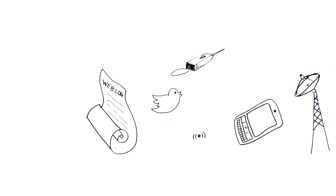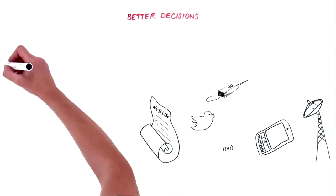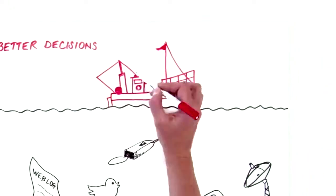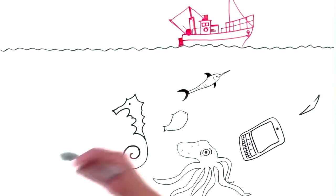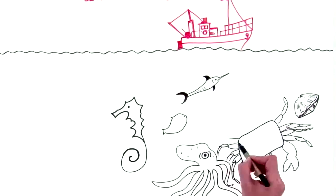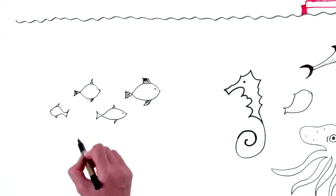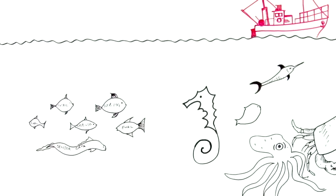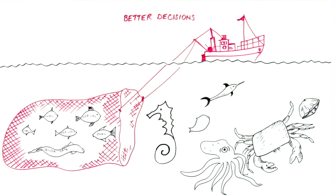So how do you make sense of the volume of data that arrives so quickly from so many different sources? Well, it's a bit like taking a fishing trawler out to sea. Oceans have billions of creatures in them. Fish, crustaceans, mammals, and even plankton. Just like businesses have access to terabytes of structured and unstructured data from many different sources, and that data can be harvested. The trawler puts out a big net and scoops up as much data as it can.